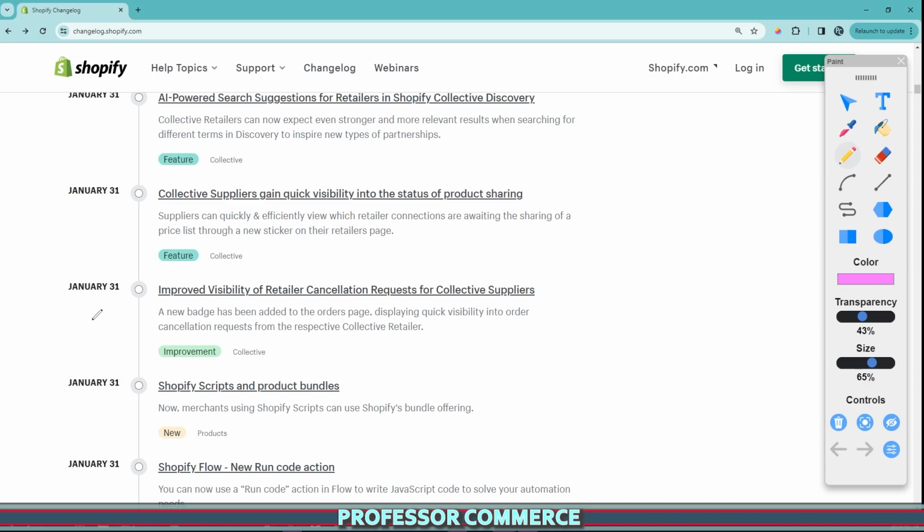All right, we're almost at the end here. And look at the next few updates. I see an improvement for Collective, a feature for Collective, and another feature for Collective. So, I mean, you can clearly see the theme of this month and where the developers were focusing. If you don't use Shopify Collective, it's totally fine. Shopify has so many products for different businesses. If you don't use it now, it's totally okay. If you never plan on using it, totally okay. But maybe all these updates are starting to spur your attention. You didn't know about it before. Now you do.